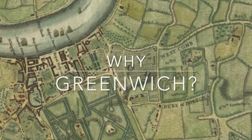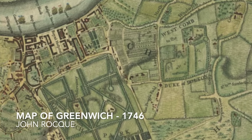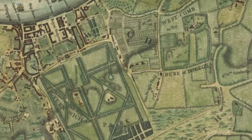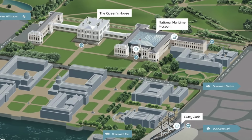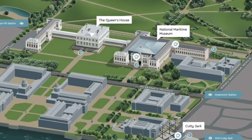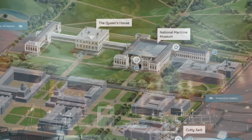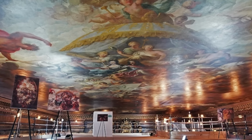It's no coincidence that the Prime Meridian is located in Greenwich, famous for its naval history and associated with maritime history, innovation, and education. Just down at the bottom of the hill, we find the Maritime Museum, Cutty Sark Museum, and the Royal Naval College, famous for its painted ceilings known as Britain's Sistine Chapel.